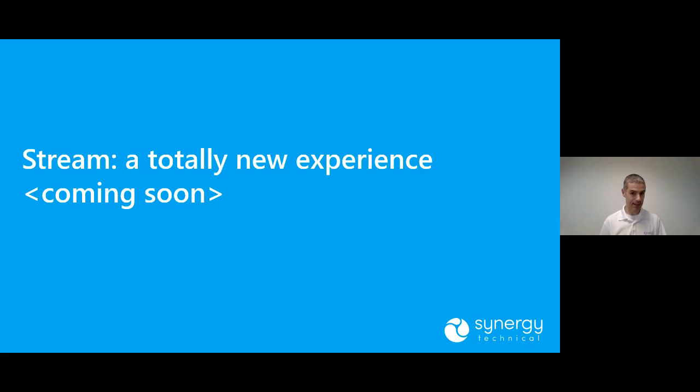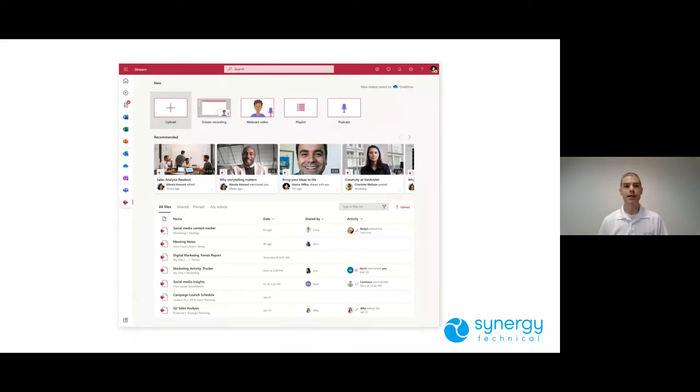And to that end, Microsoft has recognized that the framework they built for it wasn't really appropriate for using it in that way. So they've gone back to the drawing board and they've completely reinvented Stream. And it looks now a lot more like our other Microsoft 365 connected spaces. So, if you're used to going into the portal and looking at Delve or any other things that are there, we're actually going to get a lot more of a similar appearance and style to how that space has worked in the past.